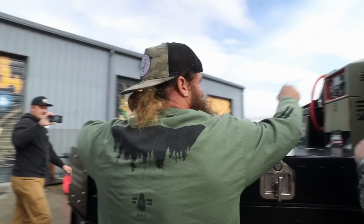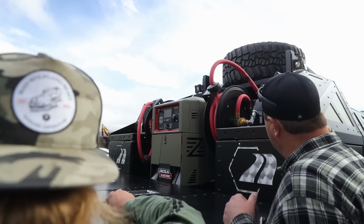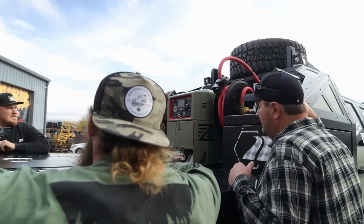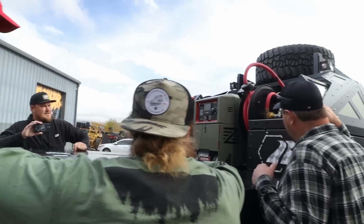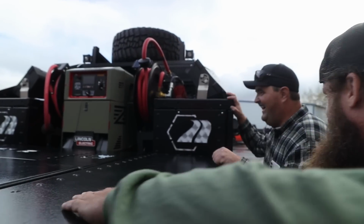Our fuel tank, so you got your pumps right there. So you can fill up diesel, gas, DEF. What do you need? I believe they're both 70 gallons. Oh, wow. So you got 70 there, 70 there. If you don't take this home pretty quick, I think Dave might just take it from you.